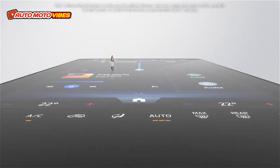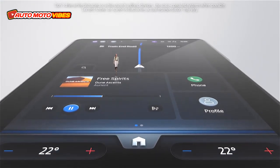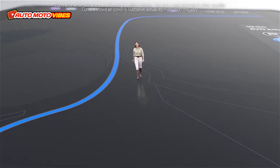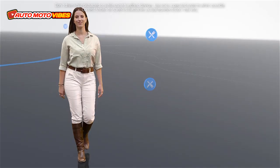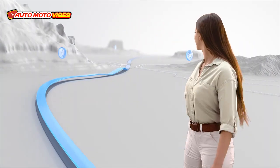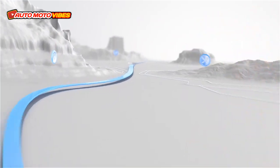Staying connected on the move is easy with this, the 15-inch Sync Move tilting touchscreen. It mirrors my favorite apps. It helps me plan my adventures. And it's smart enough to know exactly where I need to charge along the way. So let's go.